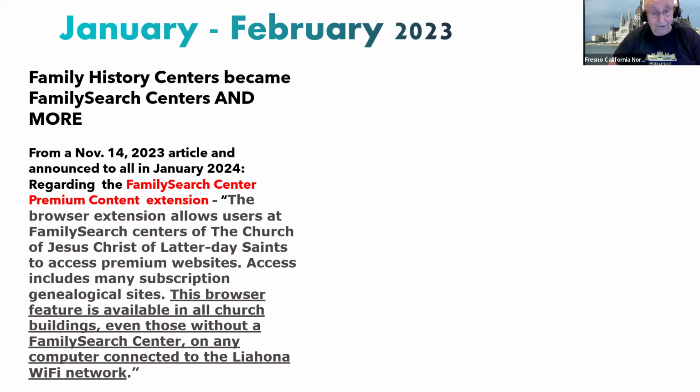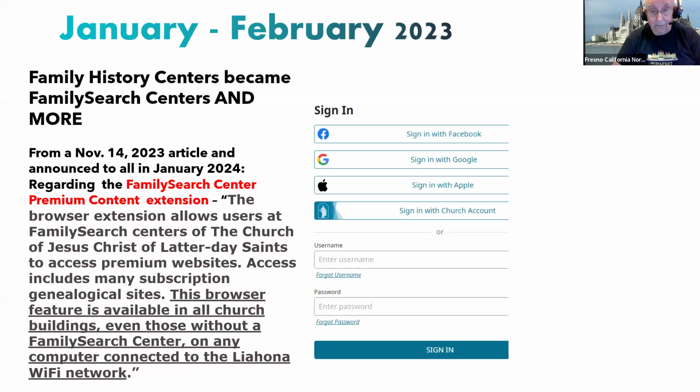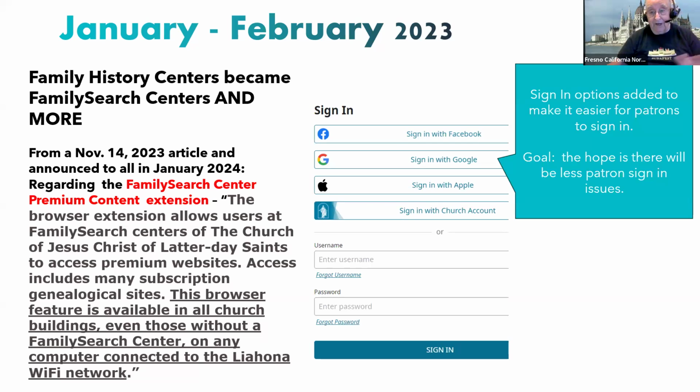And so they just put that up, and then they announced it available to everybody. At the same time, they finalized all of their various sign-ins so that now you can use Facebook, Google, Apple, or your church account or your FamilySearch account to sign in. They added these supposedly to make it easier for patrons to sign in. I think conversely, it also makes it less problematic and hopefully reduces the number of issues they have with people calling in saying, I can't get in. So I think it's kind of a win-win situation.